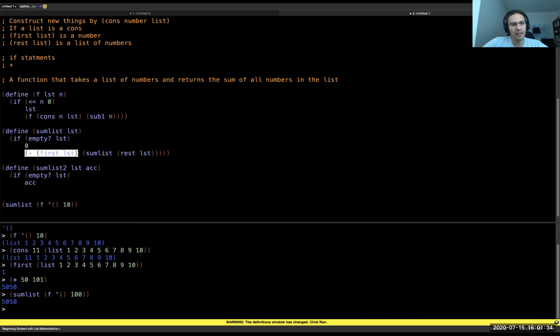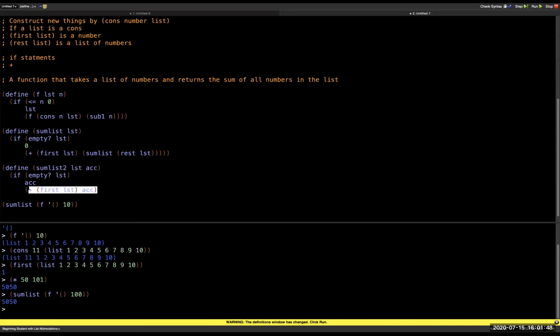Well, accumulator is just a number, right? So that would take the first element of the list and add it to the accumulator, right? And then what? That's it? And then call the function again, but with the rest of what? The list. On the rest of the list and the new expression that we just wrote.